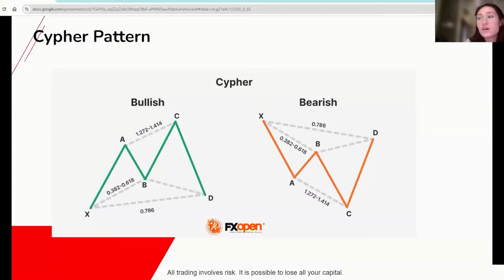Okay, so again, target levels you can stick to typically 38.2 to 61.8 of your CD leg here. So you place your target somewhere at 61.8 or 38.2. Stop loss will be placed slightly beyond this X to protect against a false breakout. Okay, any questions?